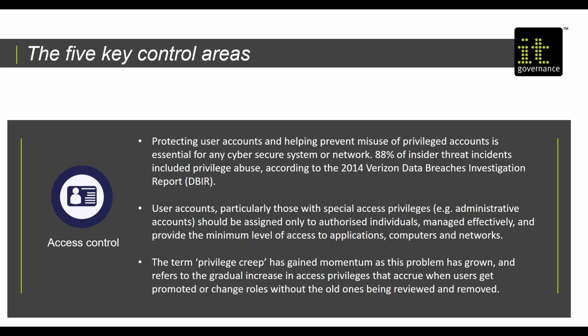eBay: the names, addresses, dates of birth, phone numbers, and encrypted passwords of 145 million users were compromised when cyber criminals got into the organization's network using employee credentials. Sony Pictures Entertainment suffered a really big data breach, which Fortune called the hack of the century. A simple social engineering scam tricked Sony executives into giving out their usernames and passwords.